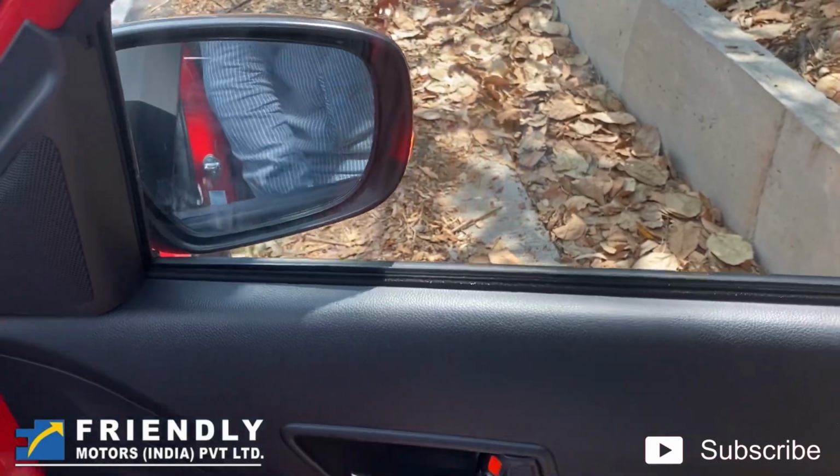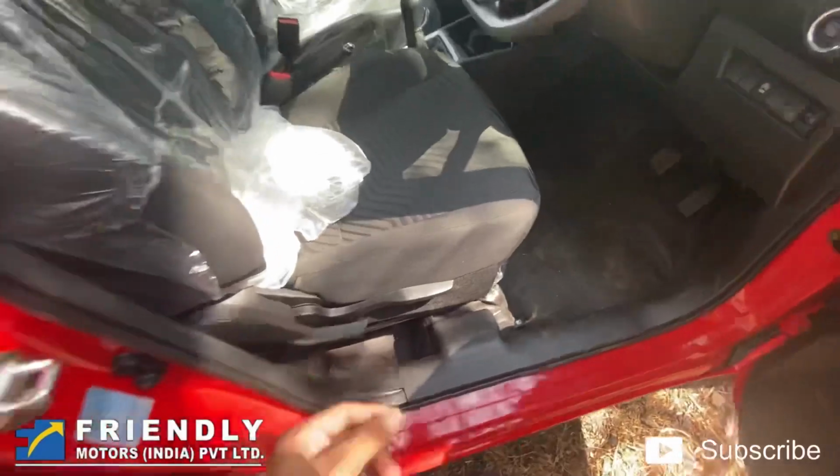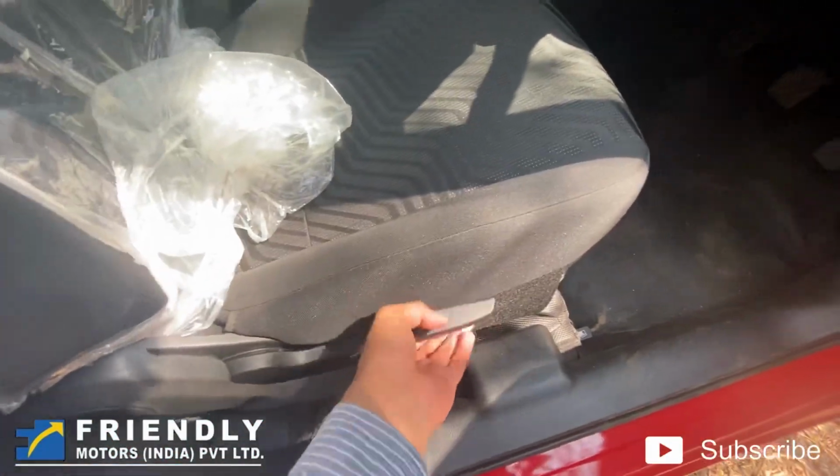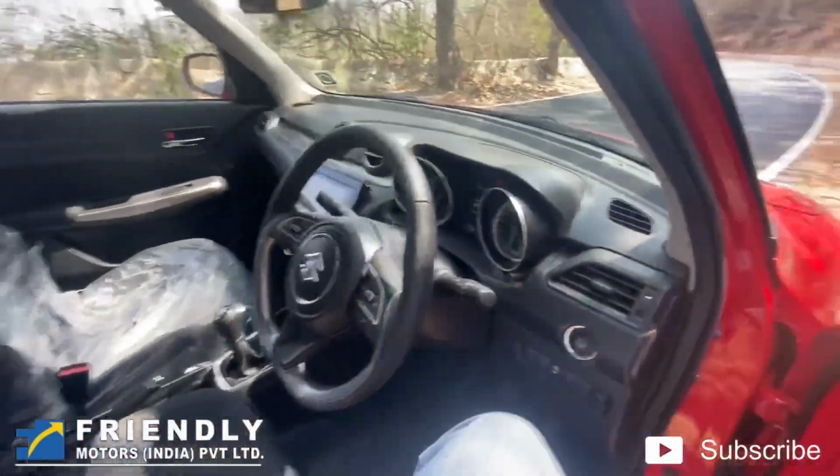So other than that, you do have the auto ORVMs. As soon as you unlock the car, the ORVMs open, and as soon as you lock the car, the ORVMs automatically close. So you do have the height adjustment for driver side in the top end trims. So now let's get inside the car.